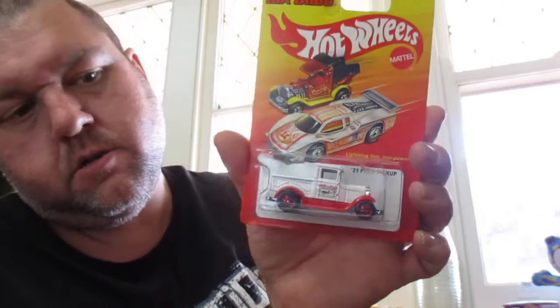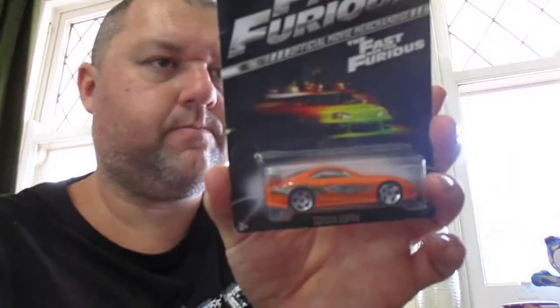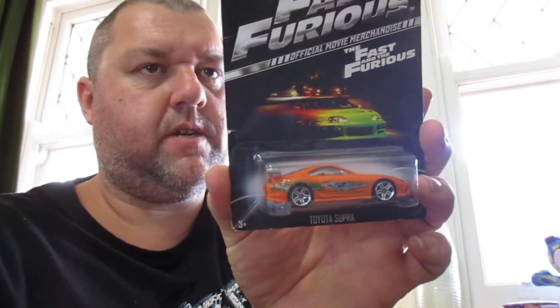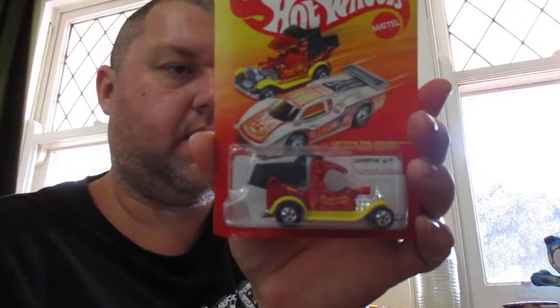What else we got? Oh yeah, 29 Ford pickup. Nissan Titan. What was that one? 2006 first editions. Okay. And the Supra. Ryan's Supra. Fast and Furious, the first set. And we have the FJ40. And the Dumpin' A.